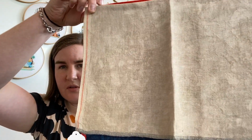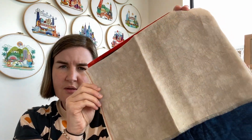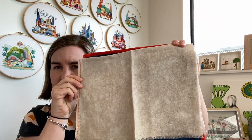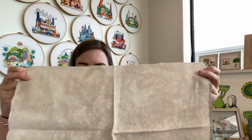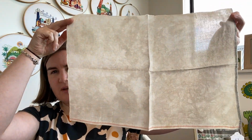And then I got a few other of the Fibre on a Whim fabrics, because why not? This one's called Milk and Honey. This is a 36 count. It's not quite as dark as the Latte, and it's a bit more of a neutral. Yeah, beautiful. It does have quite a lot of mottling to it. But yeah, I love that one there.